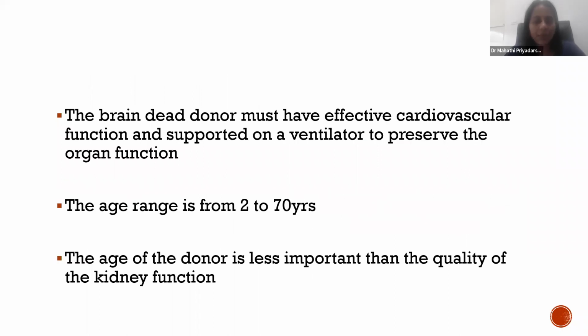The brain dead donor must have effective cardiovascular function. That means even though the brain is dead, the heart should be functioning and the patient should be supported on the ventilator so that the function of the organ, the function of the kidney, is preserved. If the heart is not functioning and the blood supply is cut off to the kidney, then the kidney would be useless eventually.